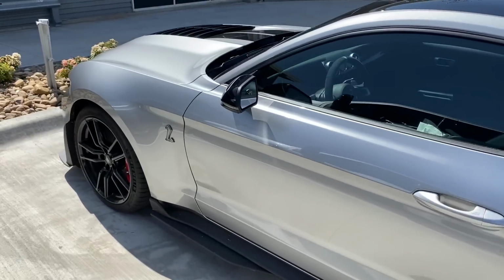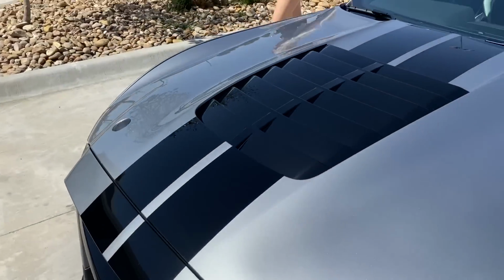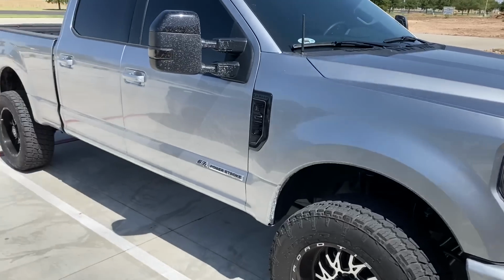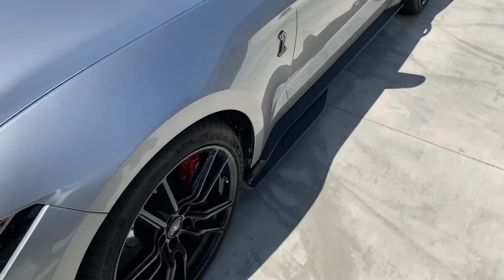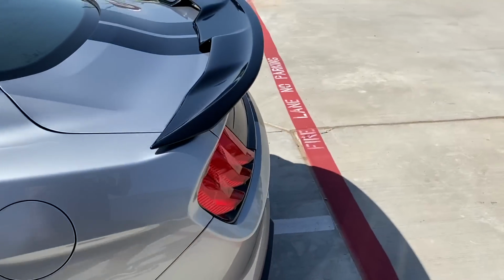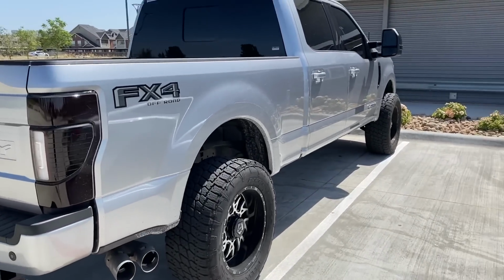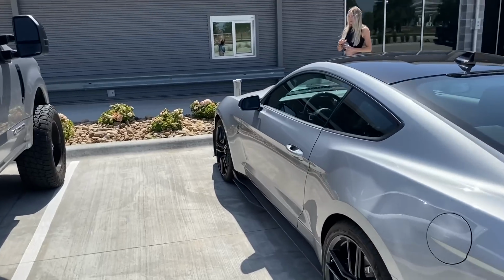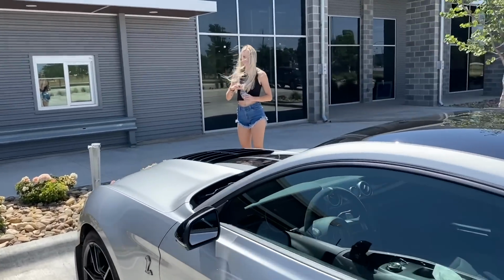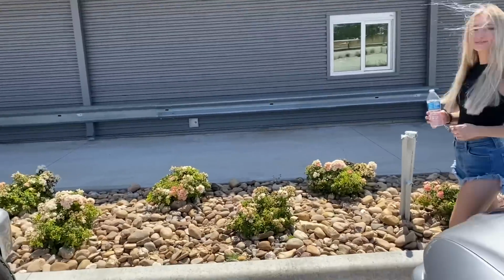Guys, look at this spec. So it's iconic silver, just like my truck. And it's got the racing stripes. Look at my truck. Oh, the perfect match. Oh, it looks so good. Literally the perfect spec. Could you imagine having these two in the garage and that? Look at the Recaros.